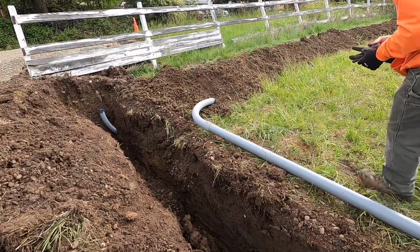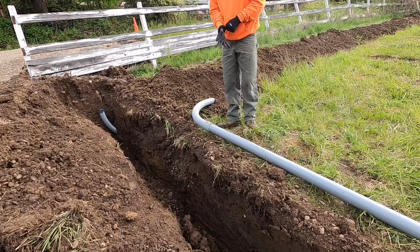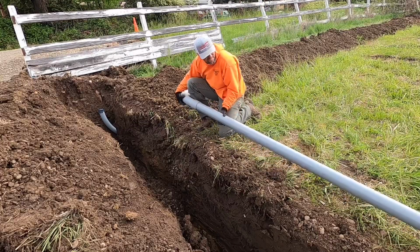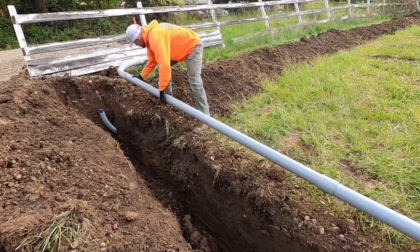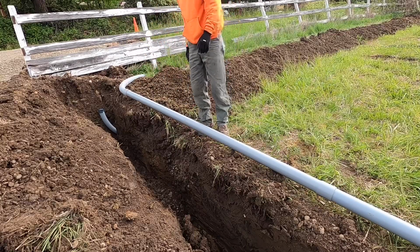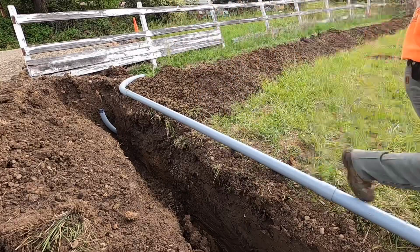Alright, got at least a good section of it glued up. I'm about ready to drop in the hole. It really doesn't take long for this glue to set up, so you want to make sure you have everything in order. And looks like I might have to move that 2x4 down a little bit.